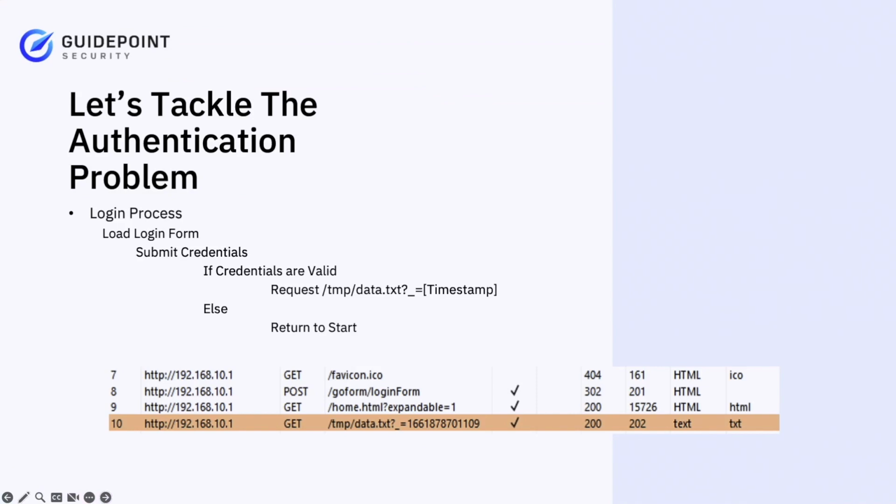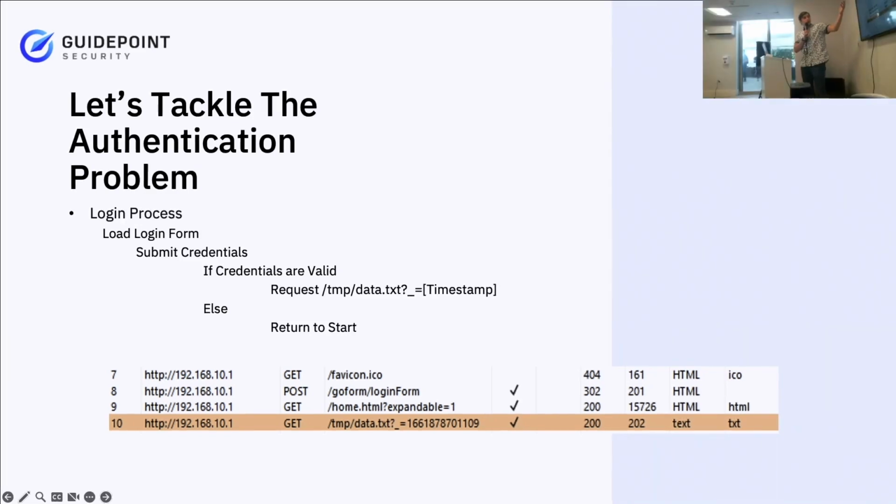Yes, it is. Okay, so let's tackle that pesky authentication problem. Remember, I started this with the non-authenticated remote code execution. I want to finish it with that. So the login process is relatively simple. You send your request to the login page, it loads the login form, you submit your credentials. If the credentials are valid, a request is sent to /temp/data.txt with a timestamp, as we see here. Else, if your credentials are not valid, it returns you to the start.